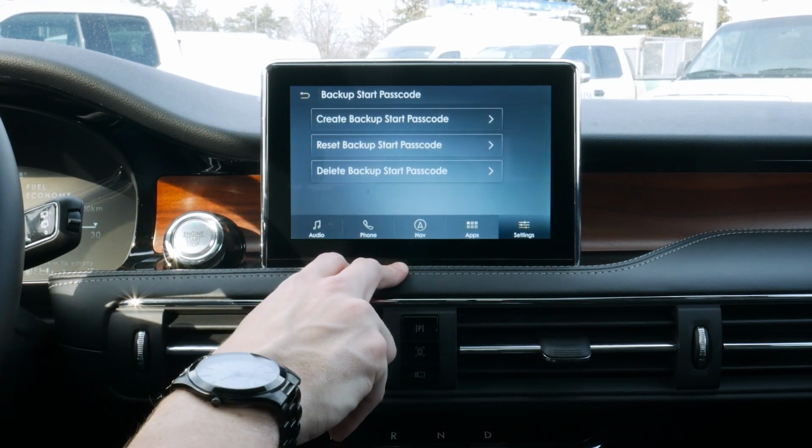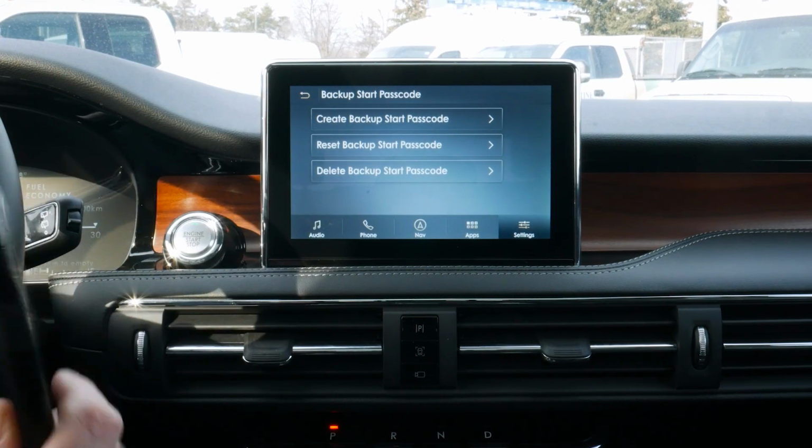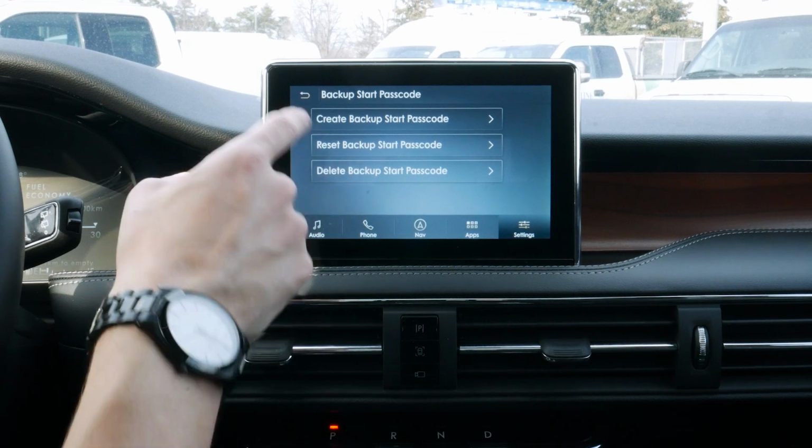And then our backup start password. Because we do have the option to set up phone as a key, if for whatever reason your phone dies, we can set up a backup password instead, so the vehicle will start up, which is amazing.